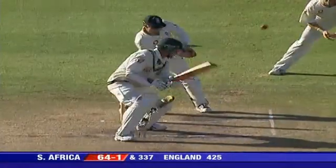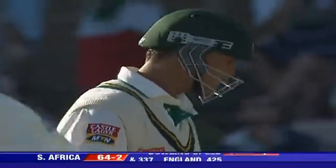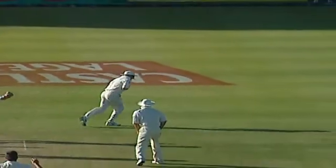Here's Giles. Got him. He's a fine slip. Marcus Trescothick takes the catch, and Giles gets that vital breakthrough for England. That really is an important wicket at this stage. South Africa still 24 runs behind England, but now they're 2 wickets down.